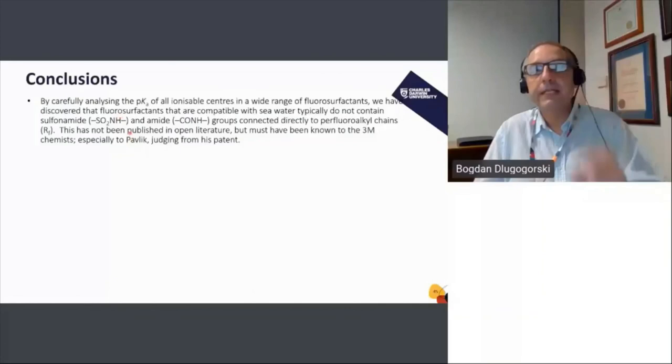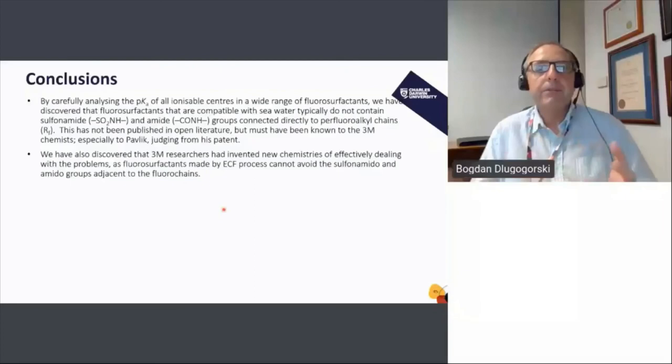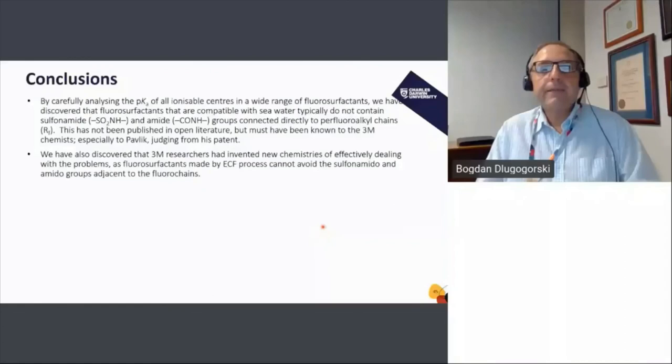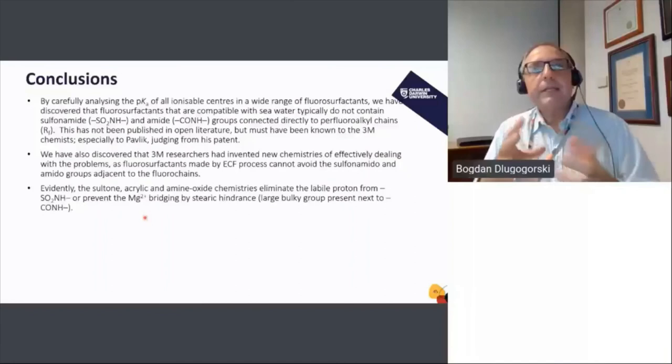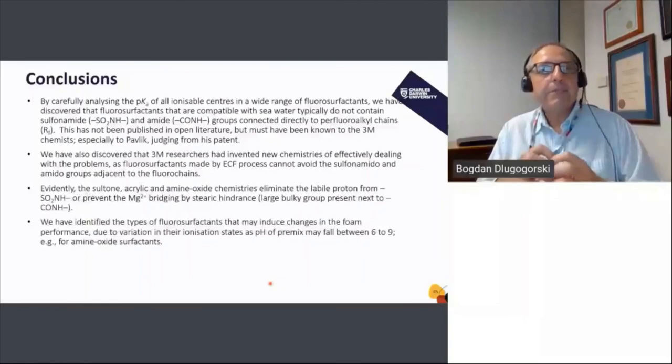We have also discovered that 3M researchers invented new chemistries for effectively dealing with problems with chemicals produced in electrofluorination cells that avoided the protonation of those two groups. Evidently, the sultone acrylic and amine oxide chemistry eliminated the labile proton or introduced steric hindrance, preventing magnesium from approaching the molecule and forming ionic bridges. And finally, 3M chemists produced foams that work beautifully between 6 and 9 of pH.